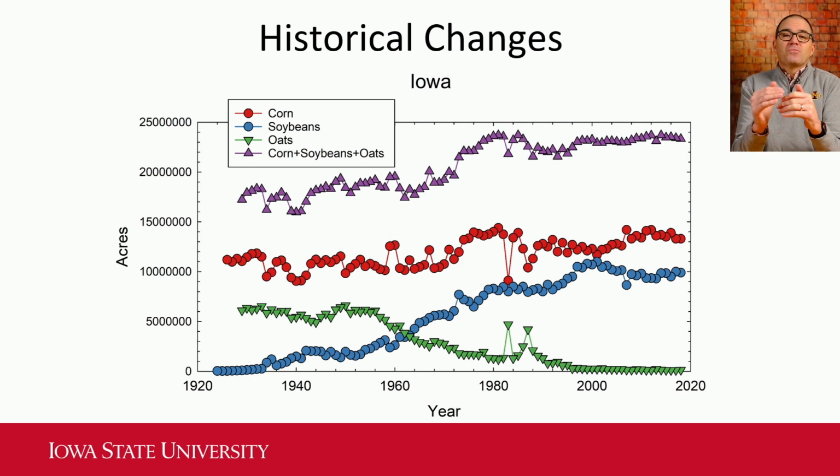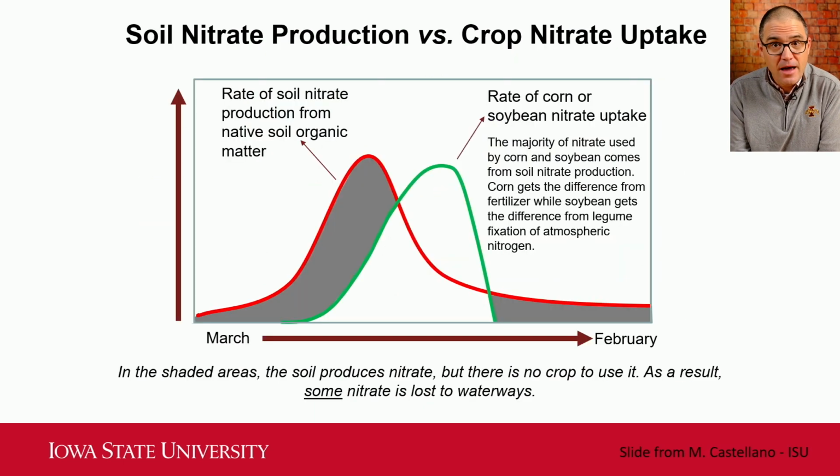Okay, so we have replaced small grains. If we were to look at hay ground, pasture ground, we'd also see a decline since the 1920s, 30s, and 40s. So we've displaced a more diverse cropping system with a more annual cropping system that tends to grow during the same time of the year. Corn and soybeans growing in the same time of the year. Now, why might that be a problem?